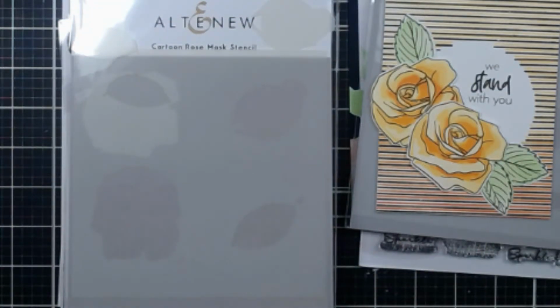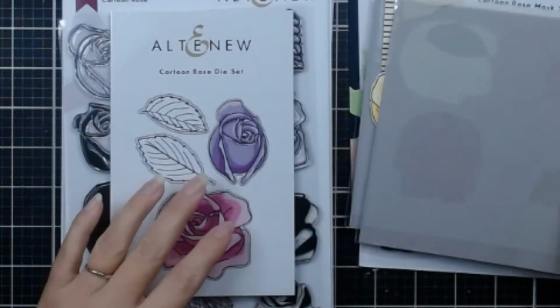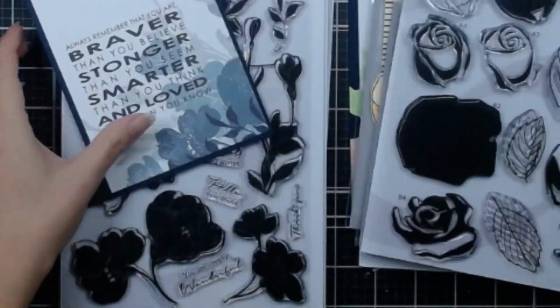I am not sure why everything went really dark then. I'm trying to get a bit more light in. Hopefully we should be okay. So that one is the Cartoon Rose.